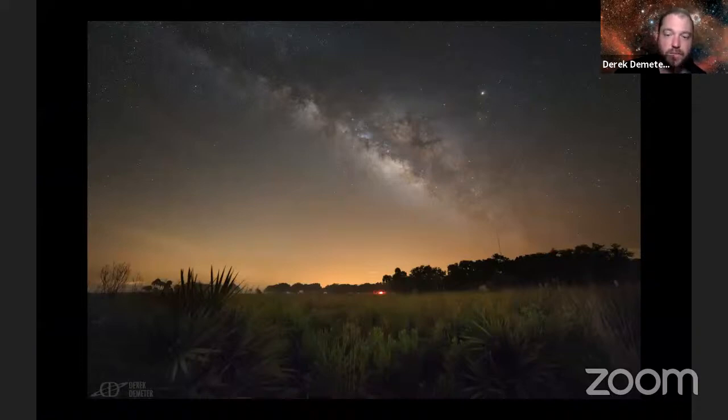And believe it or not, if you were to ask me my honest opinion, I actually think Bull Creek is better for the Milky Way for one reason. You're actually further away from the town of Okeechobee. And Okeechobee has grown a little bit more year to year, and it's actually spewing out a little bit more light pollution.